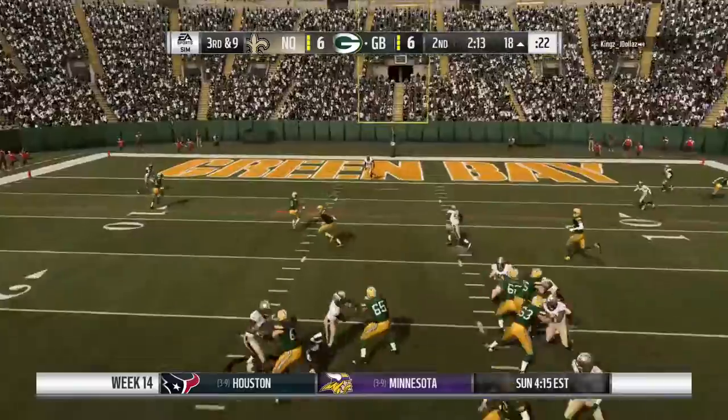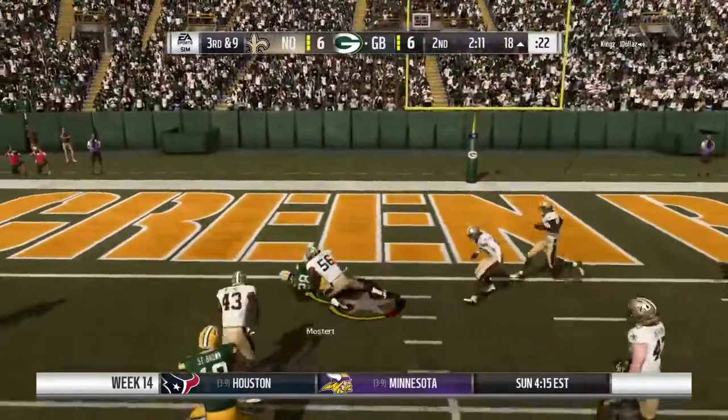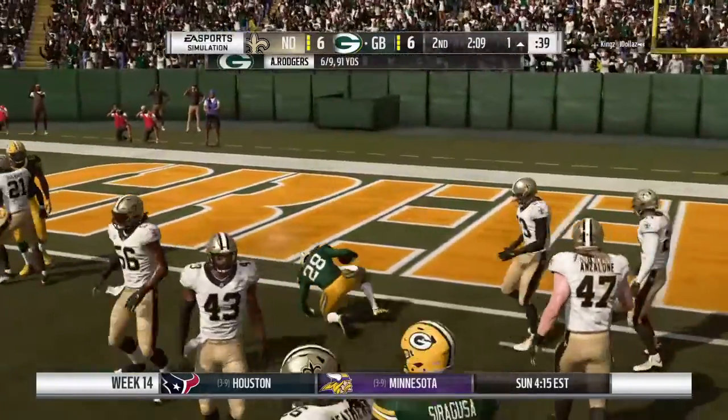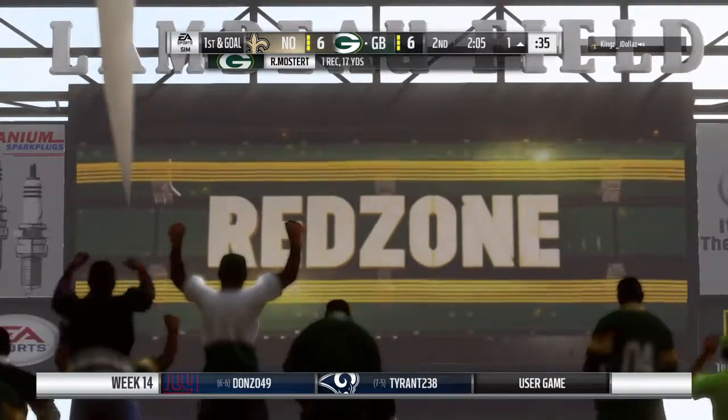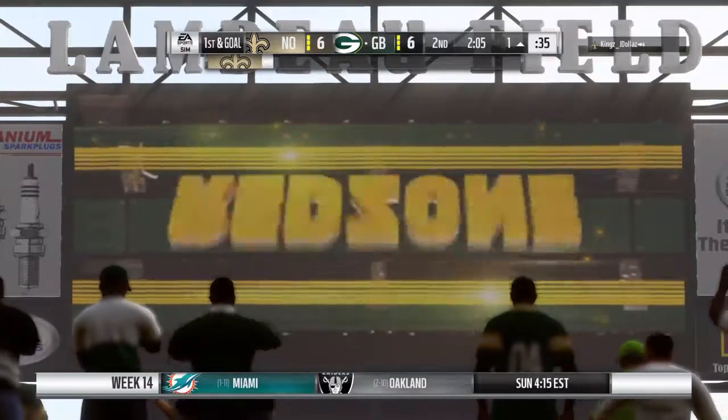Throwing is Rodgers on 3rd down. Now he'll dump it underneath to his running back, complete. And he can't quite get there. Tackled down at the 1. They're able to convert on 3rd down, and that sets up a 1st and goal.